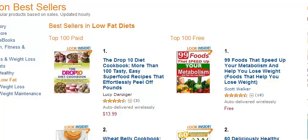Again, basically you're just going to get huge exposure if you make it to hot new releases. And one more thing you have to understand about this is that it doesn't count free books. If you're doing a free promotion, you could have a book featured in hot new releases, and as soon as you change it to free, it will drop out, because it only counts books that are paid. So it only counts paid books for hot new releases.